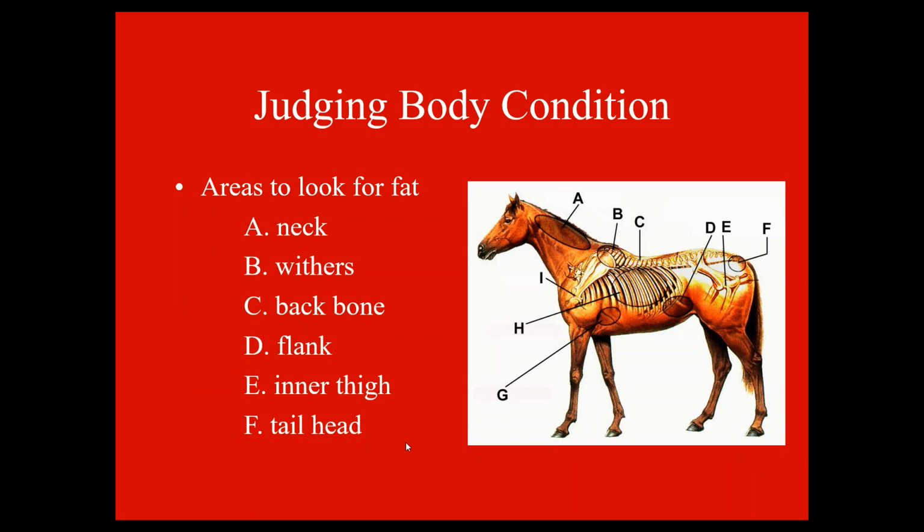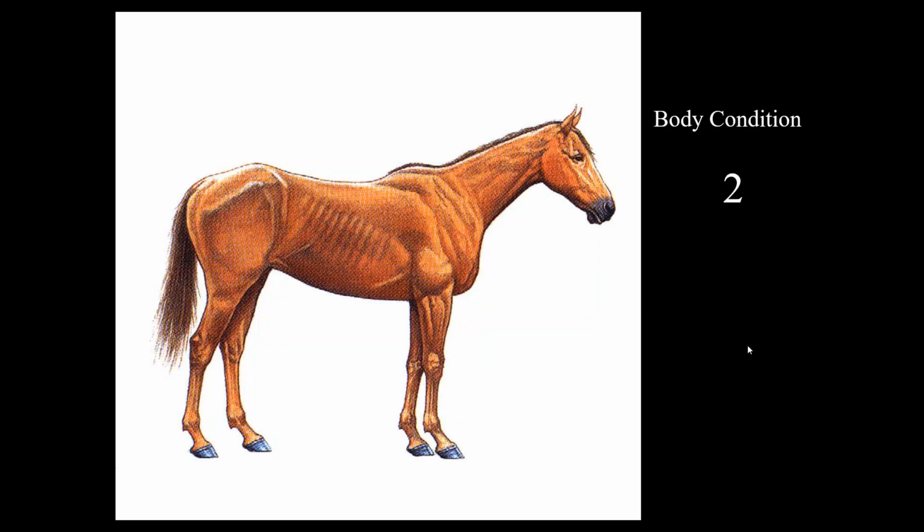And ideally, what we do is we take, if you were going to do this really scientifically, all of these letters here, over the neck, withers, ribs, we would assign them each a body condition score, and then we would average them all out. But we don't do that out in the field. In our mind, we kind of take an estimate of all of them.